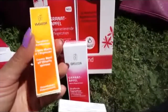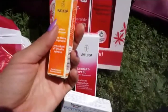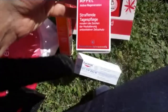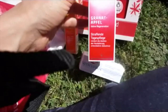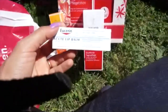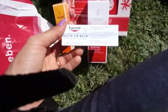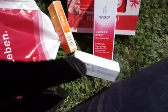Then I purchased a little trial size of the hand cream. Big fan of Weleda. I love their products. And this is the regenerative cream or lotion, I'm assuming. It's pomegranate, I think. This, the girl behind the counter said, is one of the best lip balms that they have. It's for extremely dry lips, which I'm going to appreciate greatly.